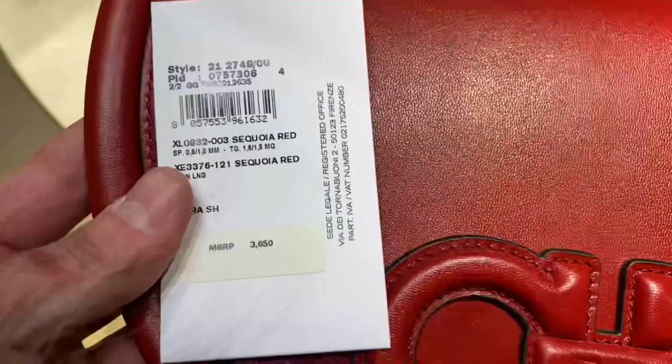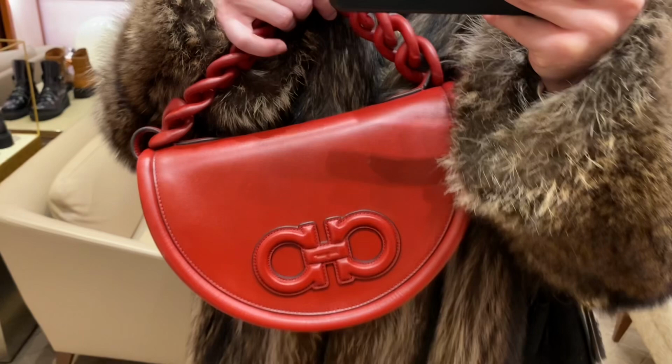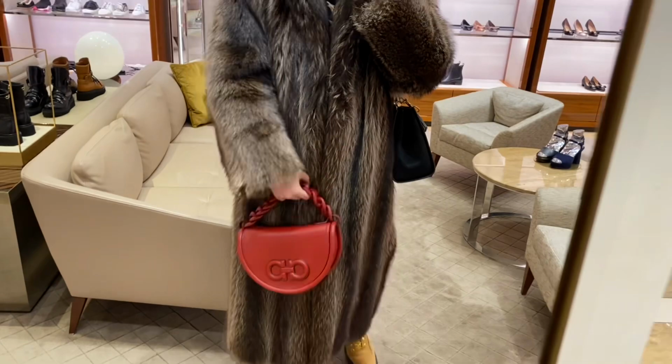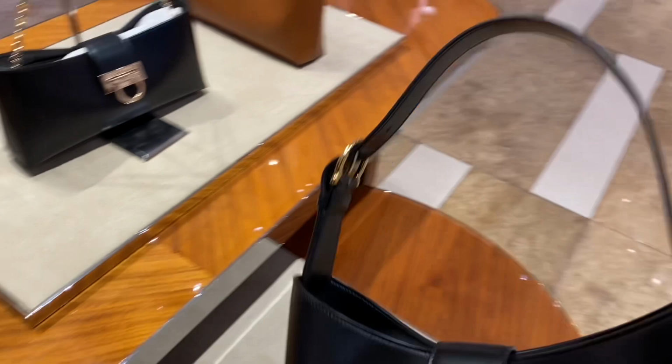$3,650. This bag was beautiful. I loved how soft the leather was. It was definitely a very high-end bag, in my opinion. And the chain on it was just a complete chef's kiss. Just so stunning to look at. Perfect construction. Almost literally zero flaws.